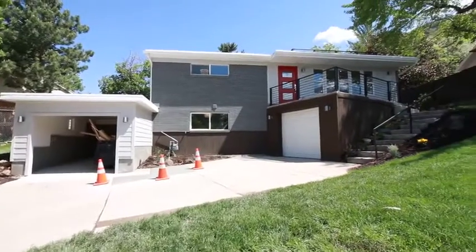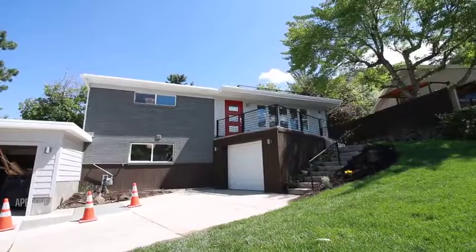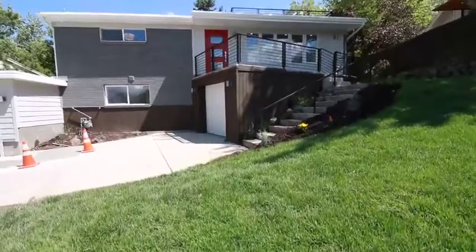We are here at Eastwood and it is almost done. If you guys have been following this one on the blog, you may have been following it for a little while because the permits on this one took a little bit longer, but we are finally here. It is finally finished and it looks badass. Yeah, it's one of the best looking houses I've seen in a while.